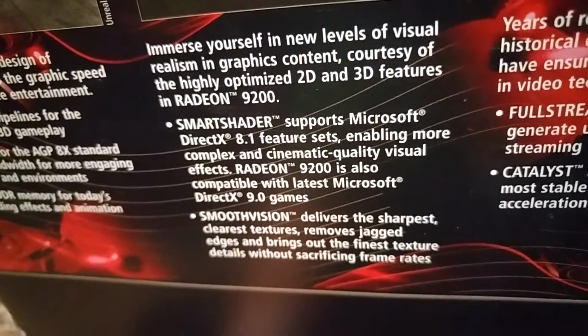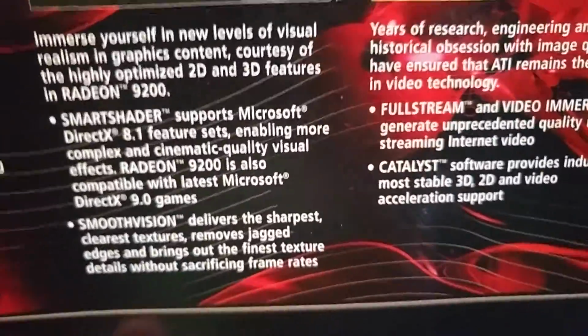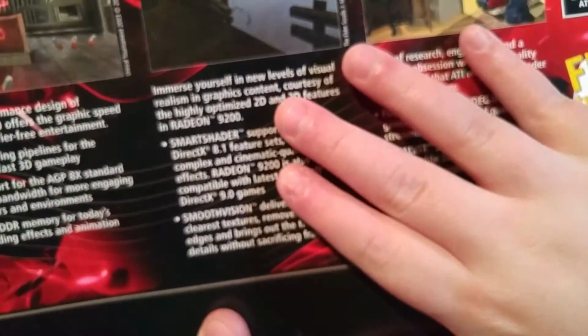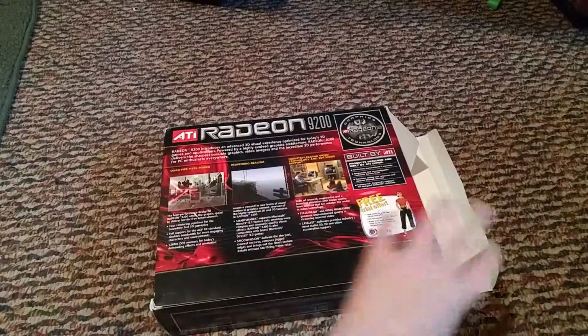Immerse yourself in new levels of realism and graphics content, courtesy of the highly optimized 2D and 3D features in Radeon 9200. Now, for some people who might not understand the difference between 2D and 3D, well, back then, 2D graphics and 3D graphics were processed usually on two different graphics cards, and it was very rare to see them bundled together, like, before the 21st century. In the final years of the 20th century, in the 1990s and such, they had separate cards for 2D and 3D. Why? Because it was complicated to combine the two, until they did this kind of stuff. I don't know exactly what they did. I'm not a computer scientist of any sort.